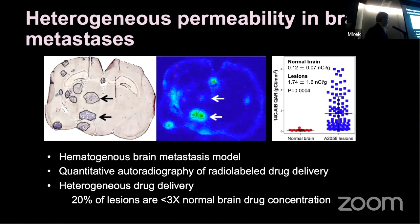Now, I think this is an important slide. Heterogeneous permeability of the blood-brain barrier. This is a model of hematogenous brain metastasis where we inject the human metastatic tumors in a nude rat up one carotid artery. And you can see there's this big tumor and this big tumor. This is with AIB, amino isobutyric acid. And this big tumor here takes up the unidirectional flux agent AIB very little, whereas this one takes it up a lot. It's consistently inconsistent.